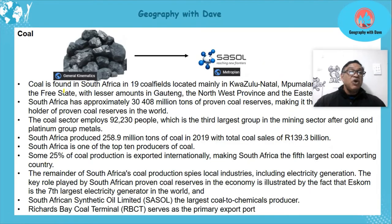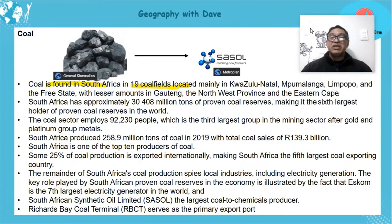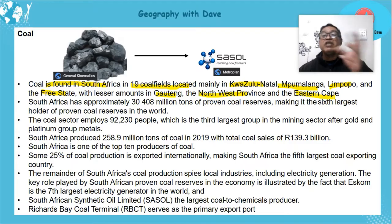So let's look at coal. Coal in South Africa is found in 19 coal fields, mainly located, and I've forgotten, KwaZulu-Natal, Mpumalanga, Limpopo, and Free State. And of course, to a lesser amount in Gauteng, Northwest Province, and Eastern Cape. They are smaller amounts, but those were the main ones: KwaZulu-Natal, Mpumalanga, Limpopo, and Free State. Those are the massive ones.